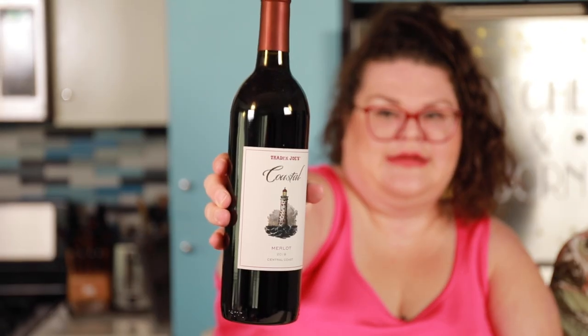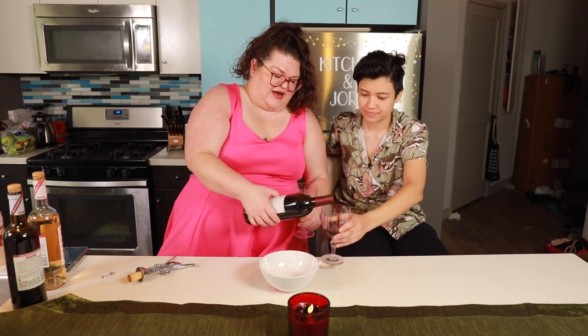This is the Trader Joe's Coastal Merlot. What do you think? This is gonna be good. I think this is gonna be fine. I like, their coastal stuff has been very palatable. That's right.